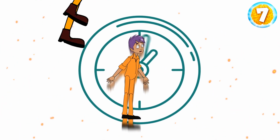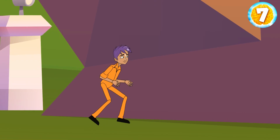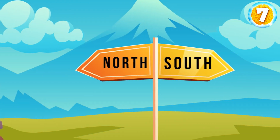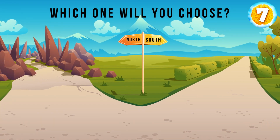You're falling fast and land in a dirty room. Frightened, you get up and open the door. Oh, yes, sunlight! You finally get out of the bunker and find yourself on the island. There are 2 paths in front of you. One leads to the south, the other to the north. Which one will you choose?